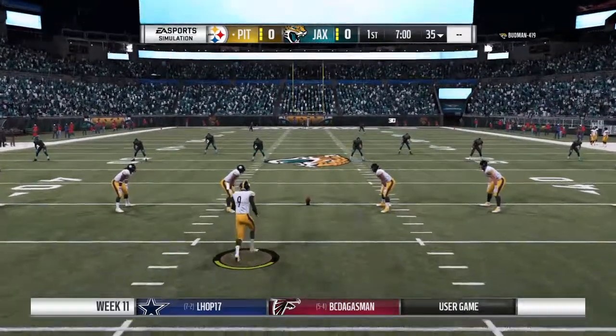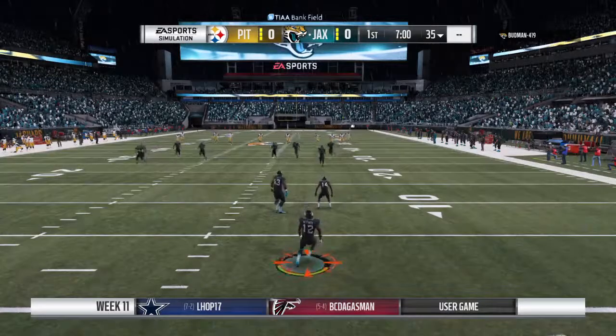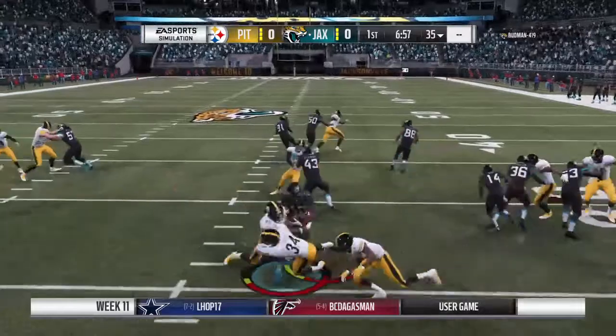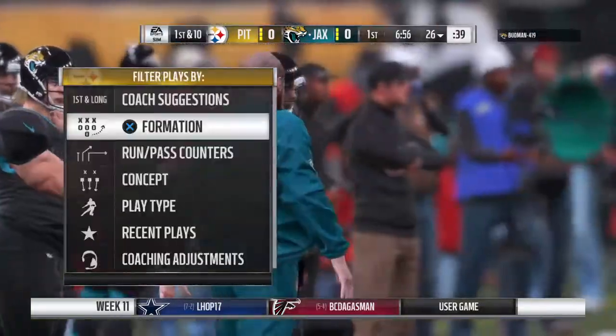The NFL season has hit high gear, and off we go in Week 11 on EA Sports. Now D.D. Westbrook to return. And he'll get it up to about the 26-yard line, just across the 25.